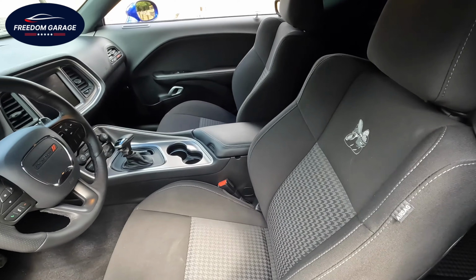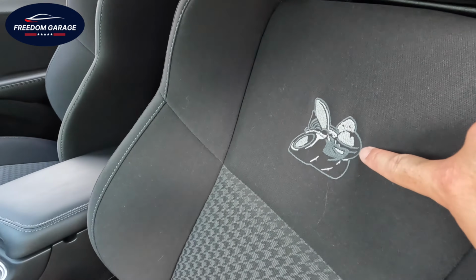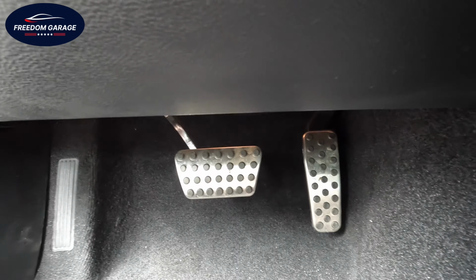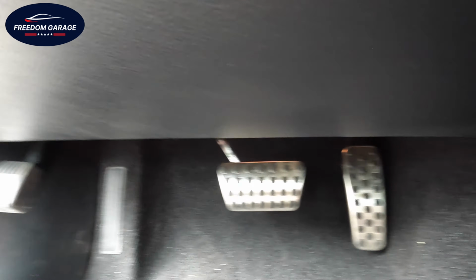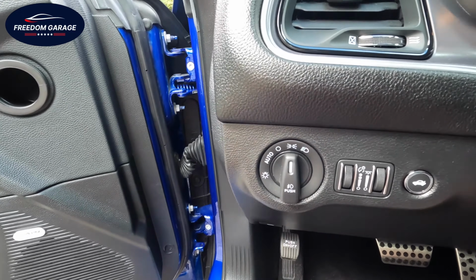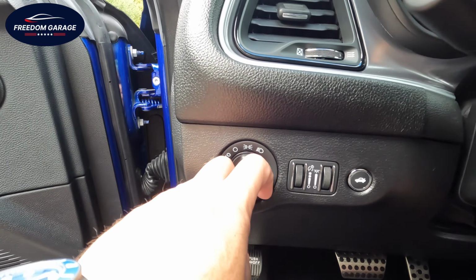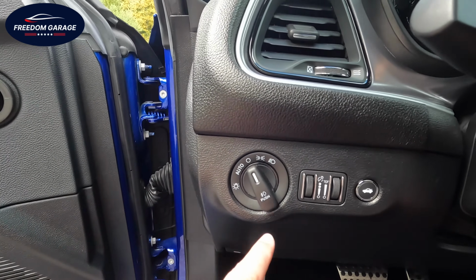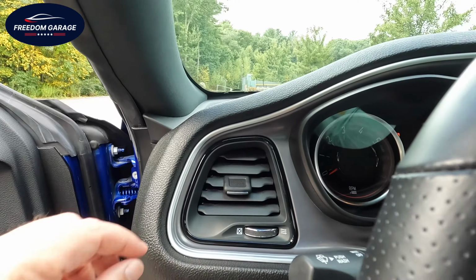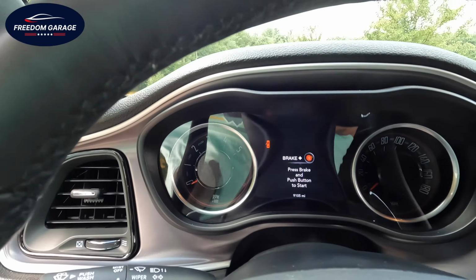Okay, let's get into the driver's seat, but before we do, you can see it is houndstooth with the Super B embroidered logo on the backrest. I also want to make note, you do have metal pedals, both the brake and the accelerator. Not on the footrest, but we do have our typical controls on the left. If you're a Dodge fan, you already know that this is where your lights are. I have those on for the opening shots, as well as our dimmers for the dash. Coming up, we have the typical vents. Your dash, I'm going to close the door and bring it to life for you.